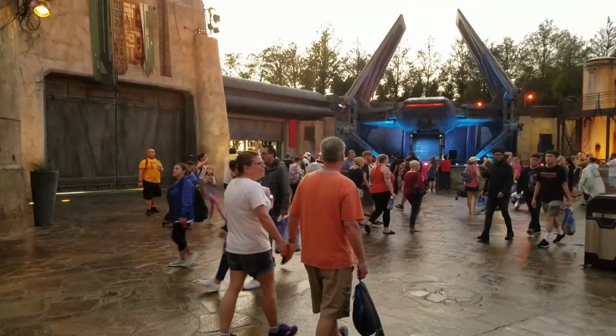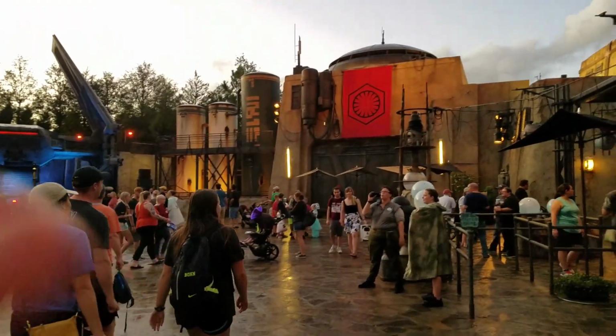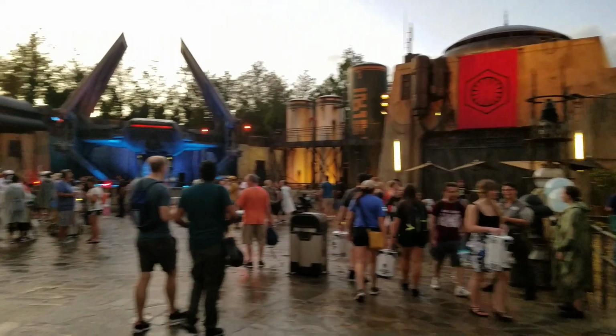Alright, now we're at the First Order Outpost. The main difference here from Disneyland is that at Disneyland, that's a third exit to Mickey's Toontown. Here it's just a dead end because of the Toy Story Mania walkway.